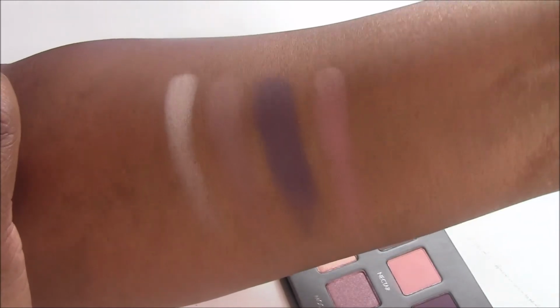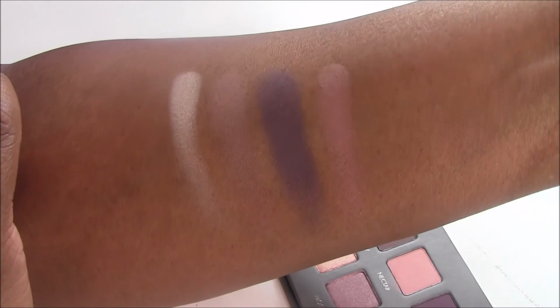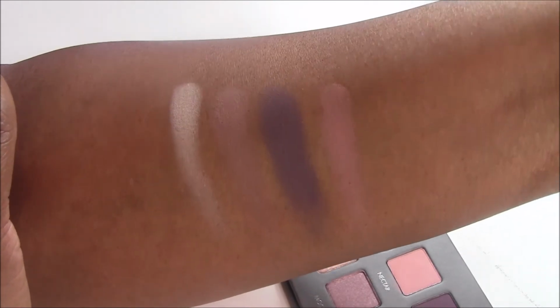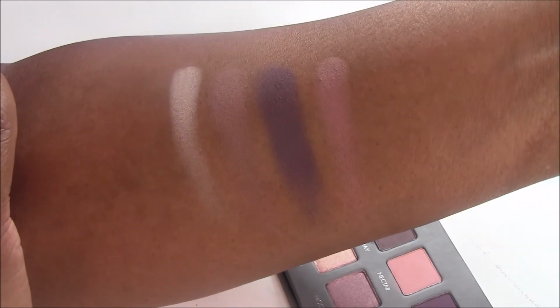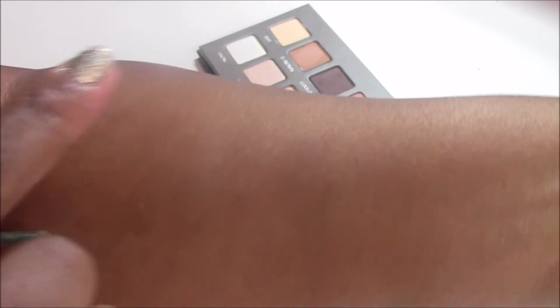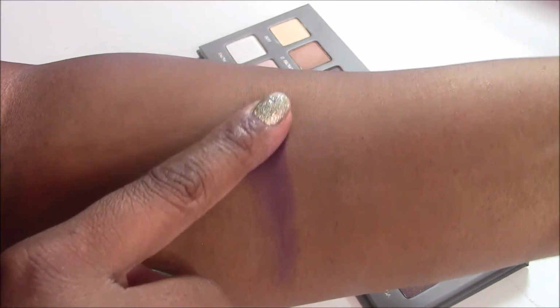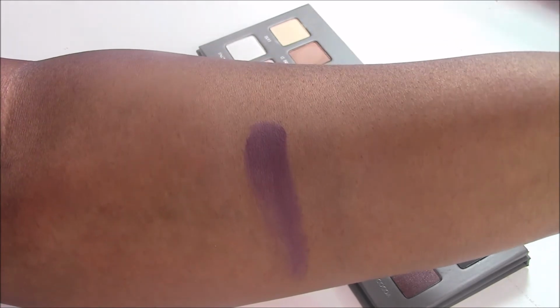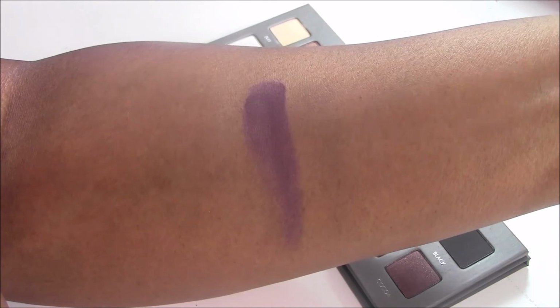So I don't know if you guys can tell, but on brown skin, look how gorgeous these colors are. I do not have a primer on, I have nothing on, it's just my bare skin, and do you see how gorgeous these colors are? Beautiful. The next color I'm going to swatch is purple, and that is purple swatched. Man, these are some pretty colors.